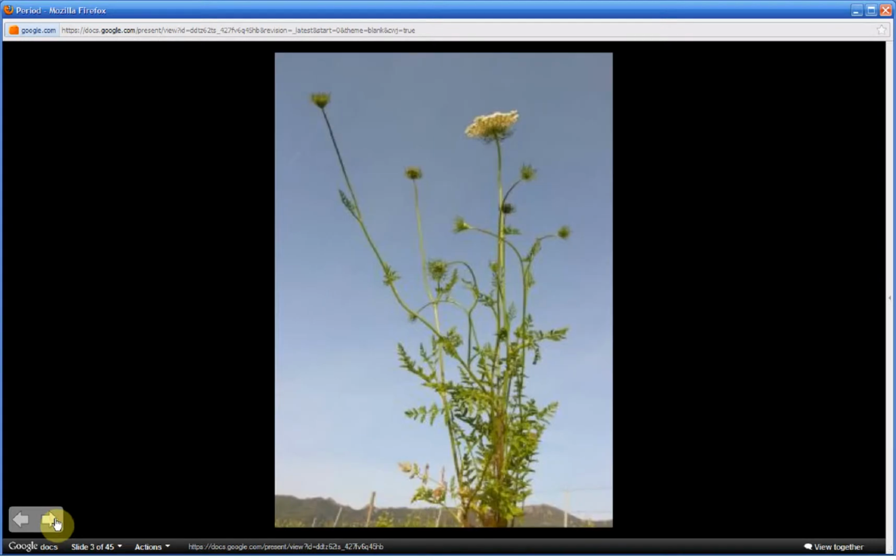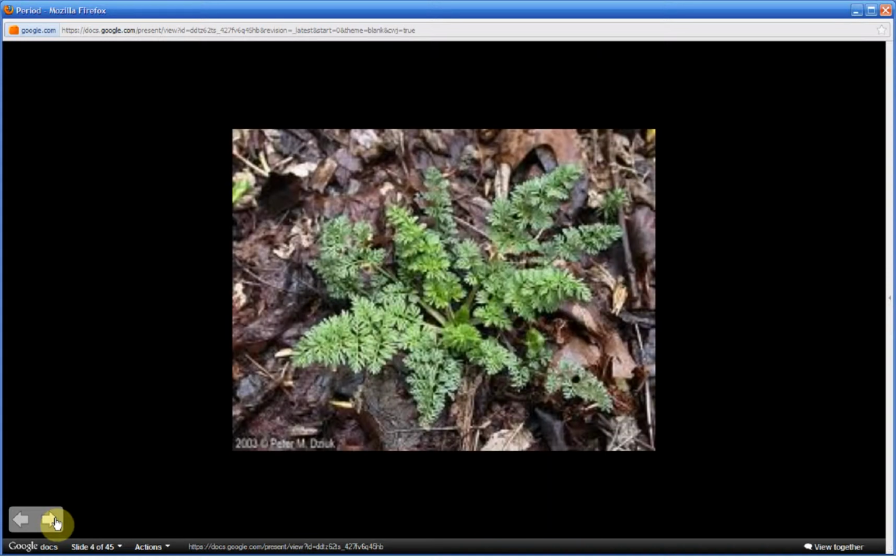This is a weedy plant. It grows up to about 3 feet tall. In the first year of growth, it resembles a typical garden carrot. The first year, it develops a rosette. As you see, the leaves are parsley-like.